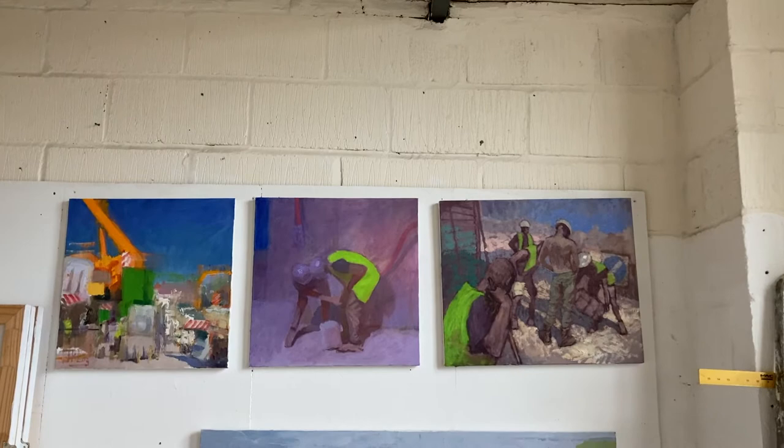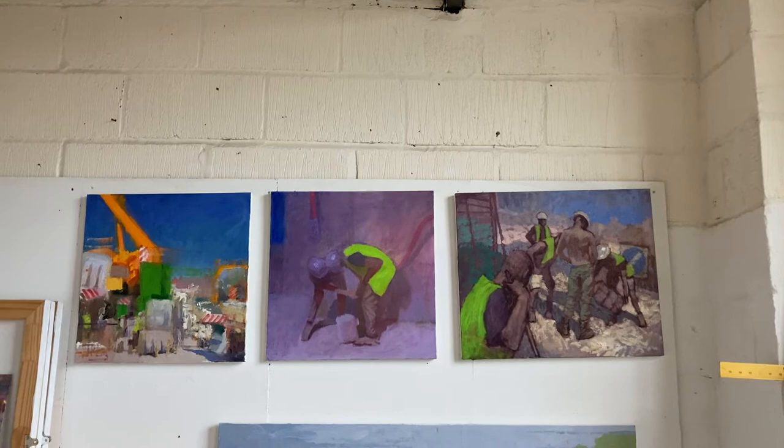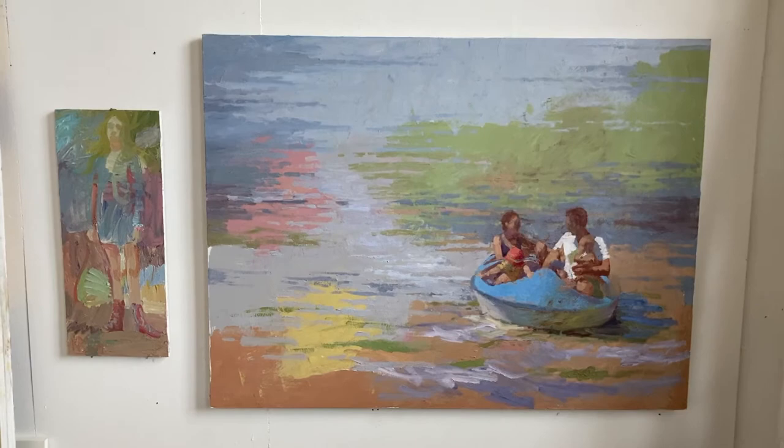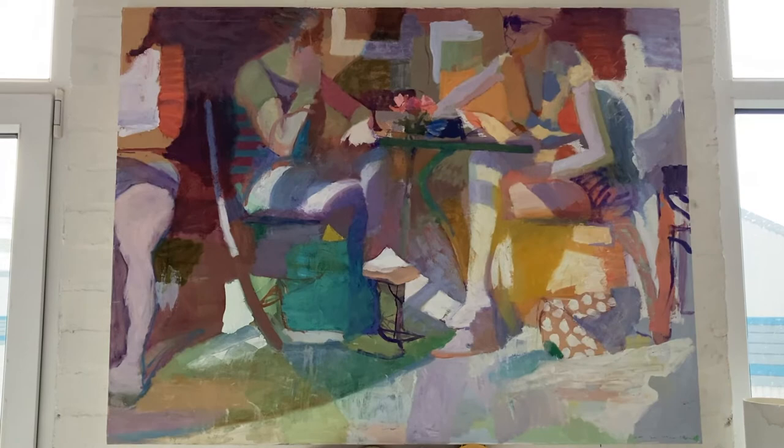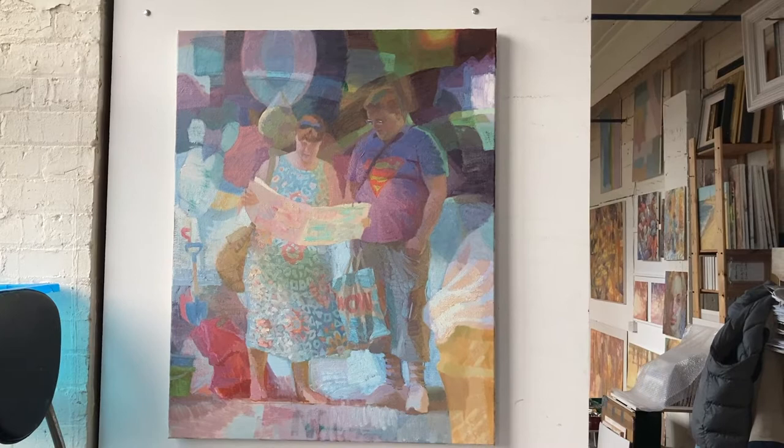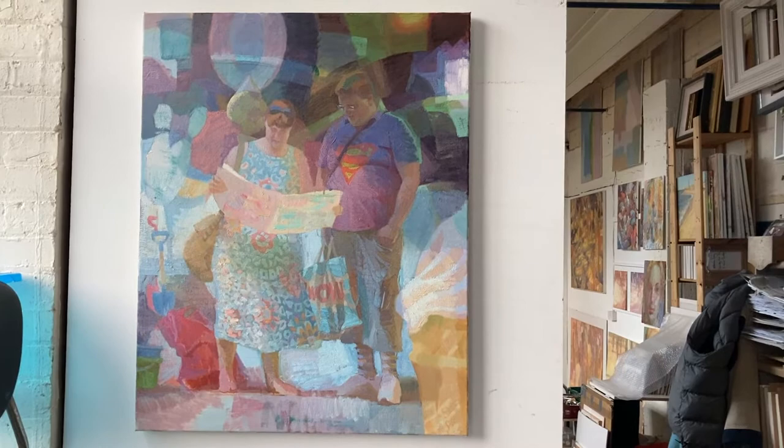Construction series, which I thought was bigger, but there's just three in it so far. So as usual, there's not one theme in this body of work, but numerous themes, like couples. Here's the couples. And that's it. So I'd just like to leave you with that little tour.